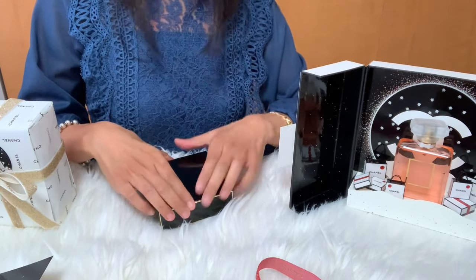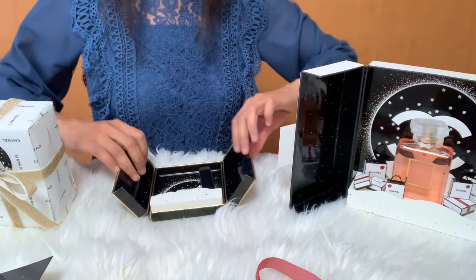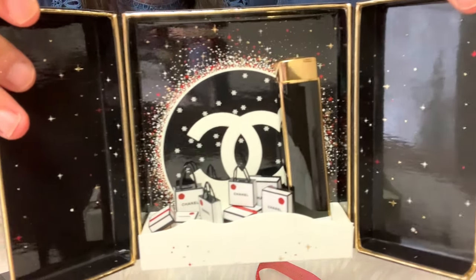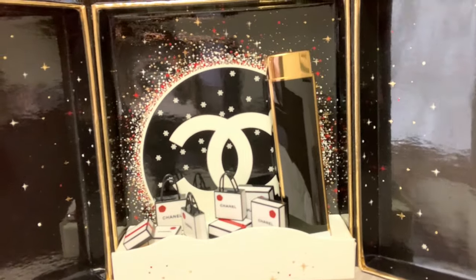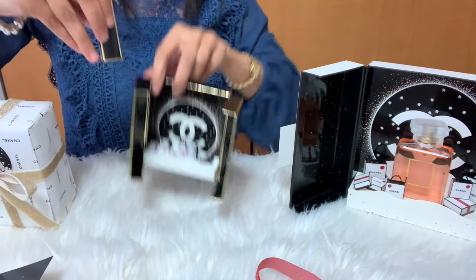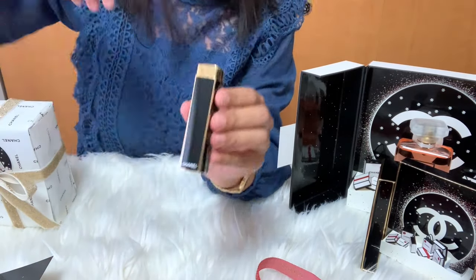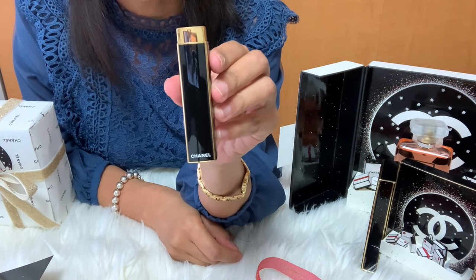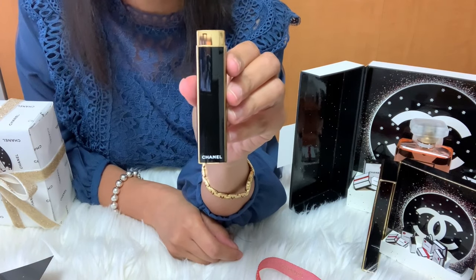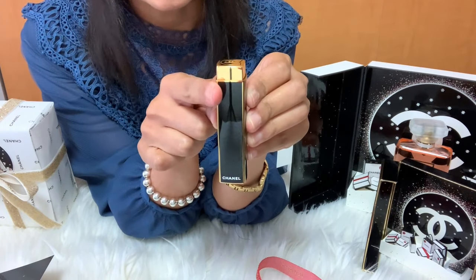Oops. Okay, there it is. Wow, it's so beautiful. Look how pretty it is. And let me take this out, the lipstick, and put this here on the side so you can see. So this is the Rouge Allure from 2019 holiday collection in the color 837 Rouge Spectaculaire, and the packaging looks like this, black with gold lining.